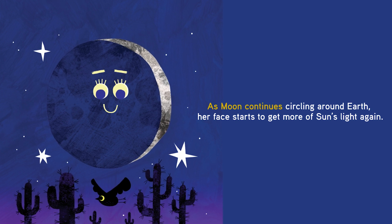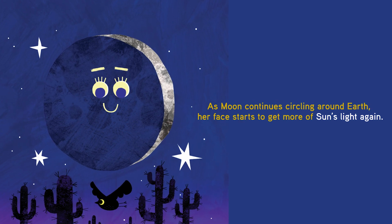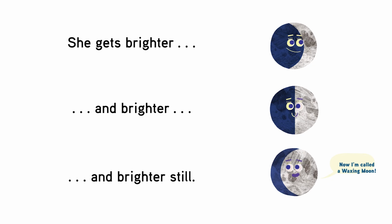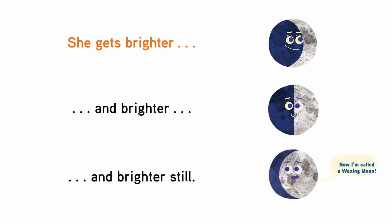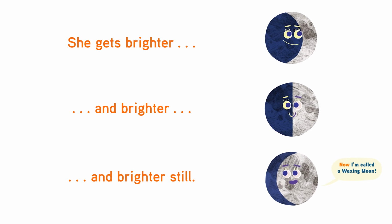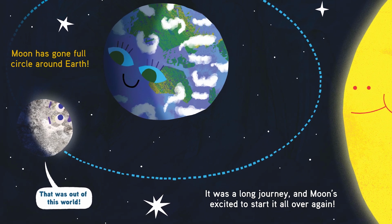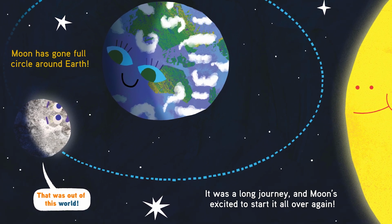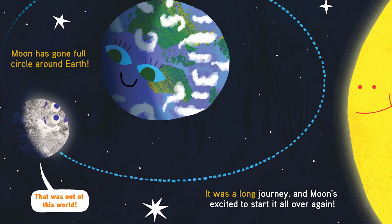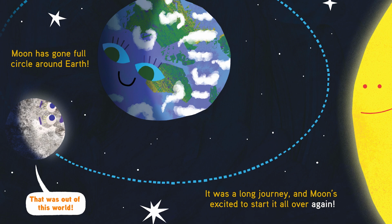As Moon continues circling around Earth, her face starts to get more of Sun's light again. She gets brighter and brighter and brighter still. Now I'm called a waxing moon. Moon has gone full circle around Earth. That was out of this world. It was a long journey, and Moon's excited to start it all over again.